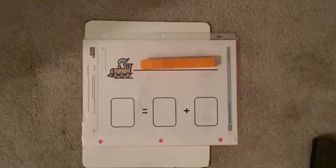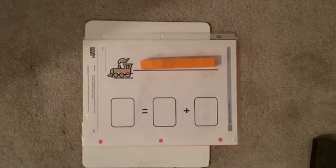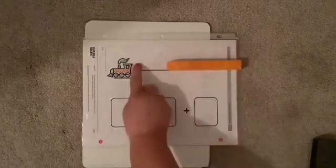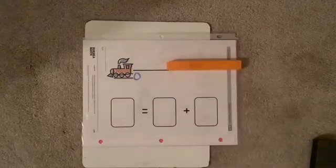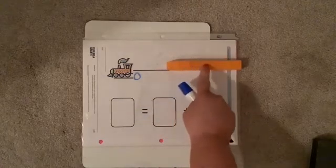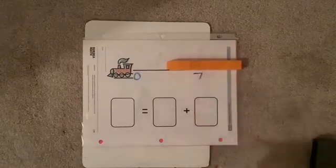Guess what happened? Larry, the train car, dropped off the items in that last train car, and all of a sudden, he had no full cars. What's the math word for none? 0. And all these were empty cars. How many empty cars did he have? 7.